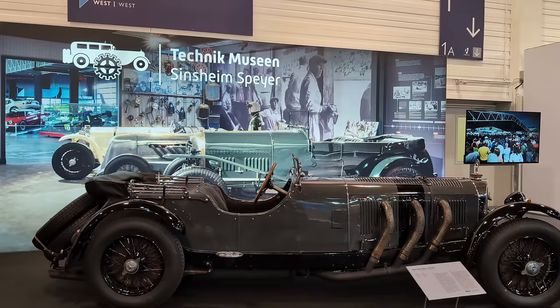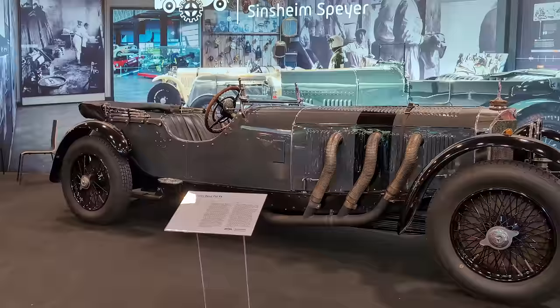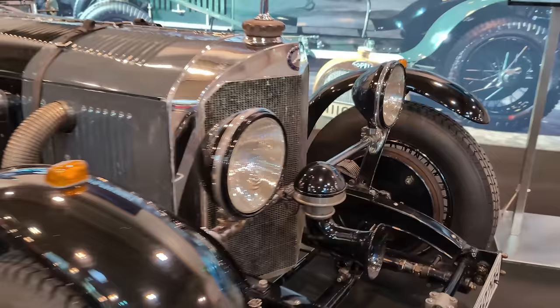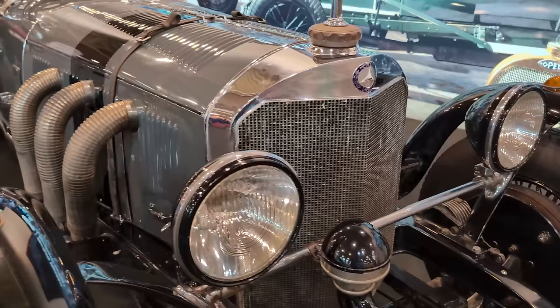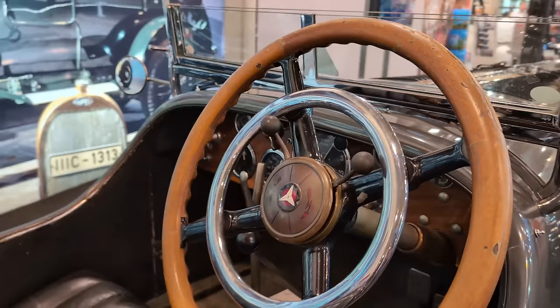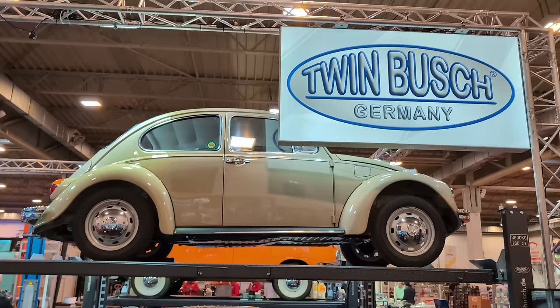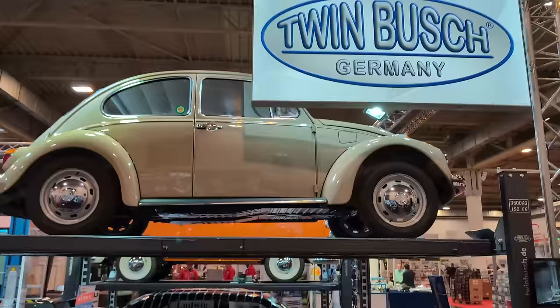Yeah, the Sinsheim Museum is one of the best in Germany, and they brought out this amazing 710 SS. Wow, that is one large, imposing car. Oh, look at that steering wheel. That looks original. German car lift, that sounds good to me. Look at the 190 Evolution there as well.